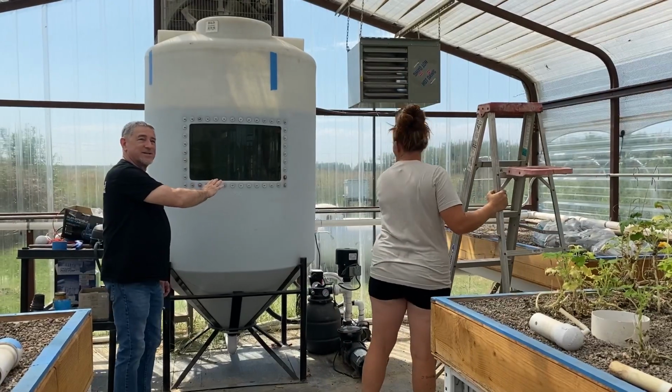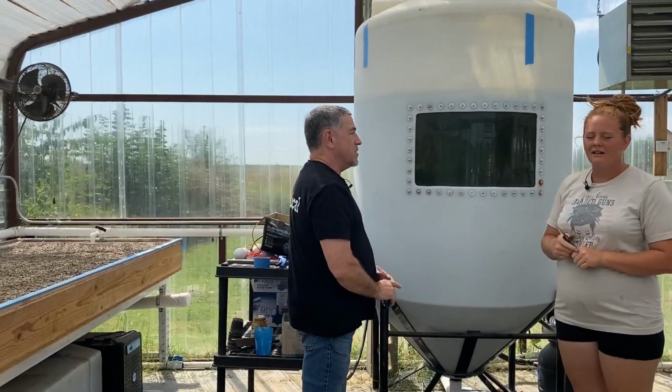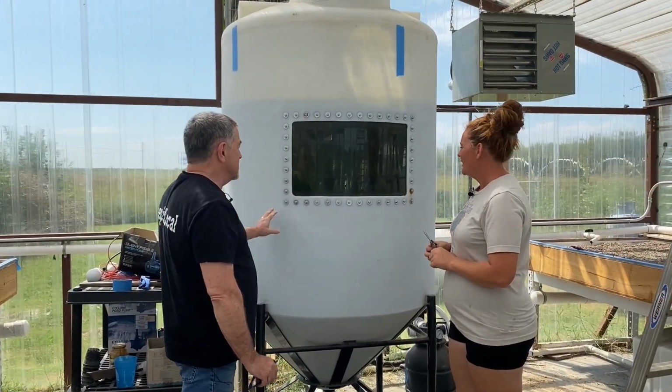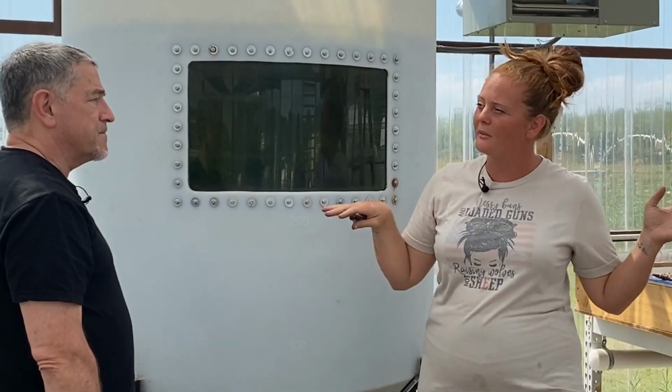I'm imagining that you guys have some fish in here. Yes, there's a lot of fish in there. So this one's already nutrient dense. Yeah, so they're going in here. This is going through a filter right now. This is just the gravity flowing right to our beds.